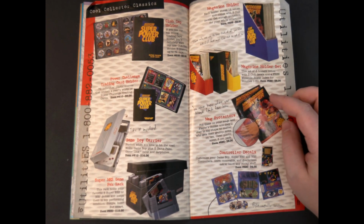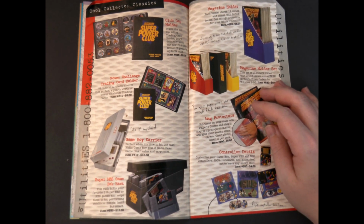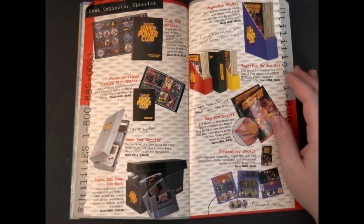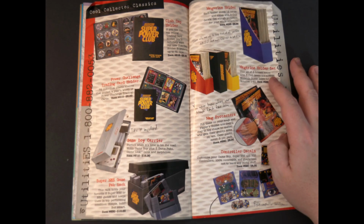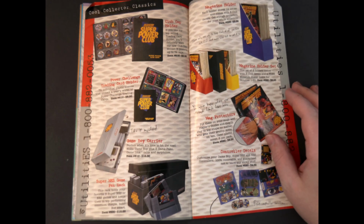Mag protectors. These are plastic sleeves that go over. Put these on your mags and player's guides, and they'll stay in top shape no matter who gets their grubby mitts on them. Clear plastic cover, if you will. 3 per pack, $5, that's not terrible. $8 for these holders. $8 for a set of 3 or $3 each. So you get $1 off.